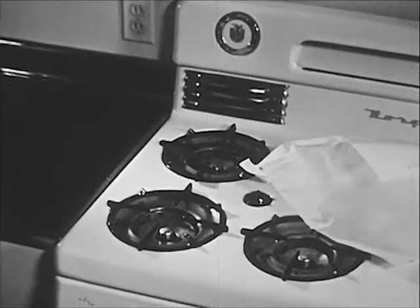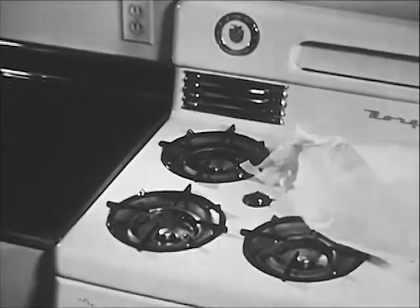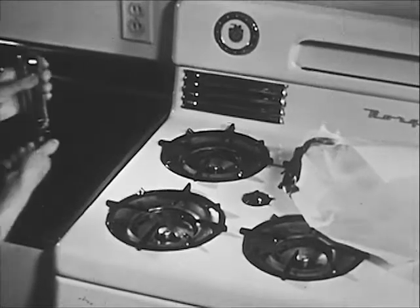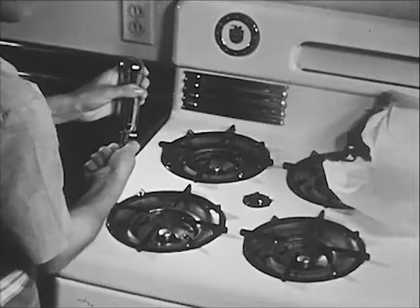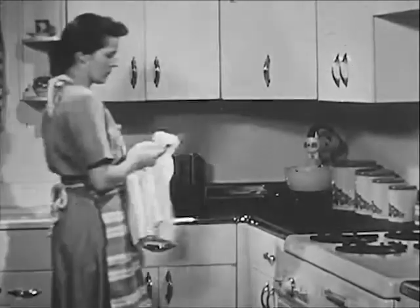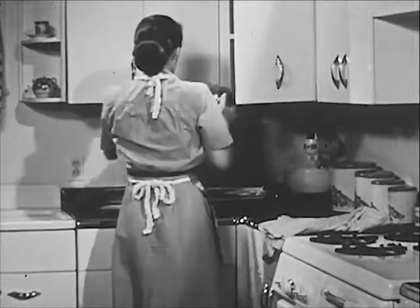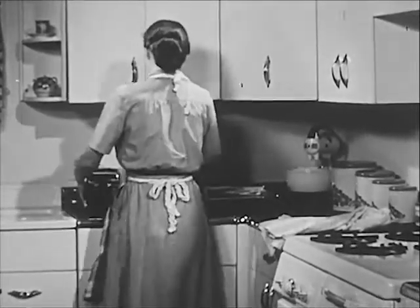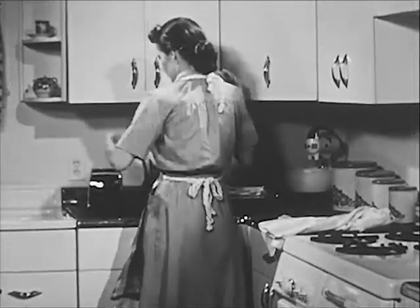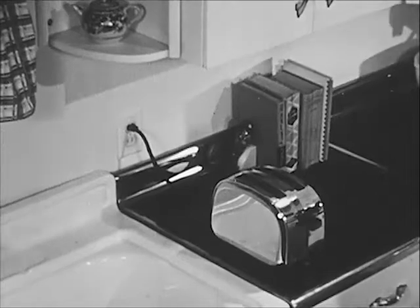What's wrong here? All the burners are turned off. But don't forget, this stove has a pilot light. Don't leave papers or potholders near it, or this will happen to you. When plugging in or removing any electrical appliance, be sure your hands are dry. Wet skin conducts electricity much more readily than dry skin. Therefore, the danger of shock is much greater when your hands are wet.